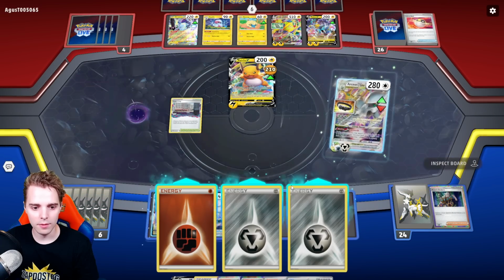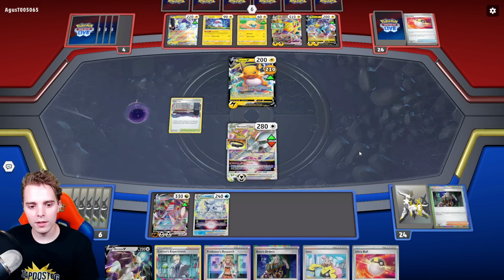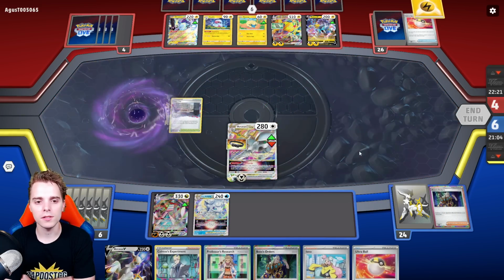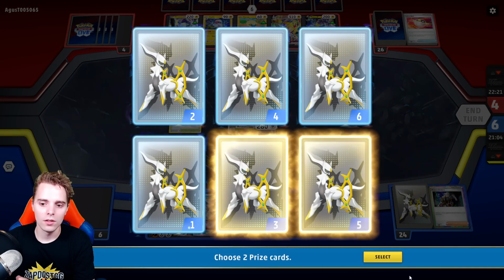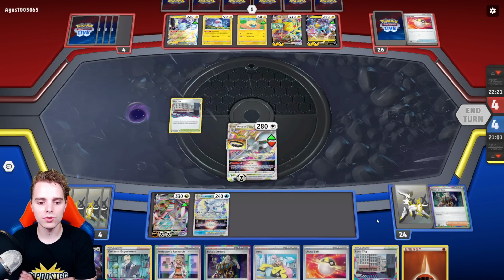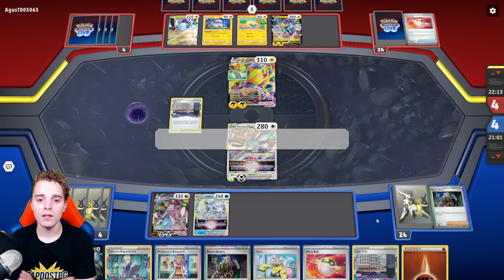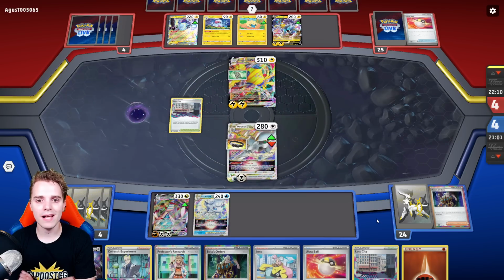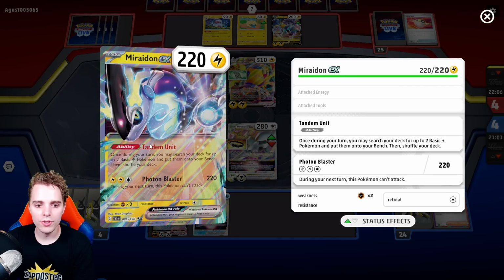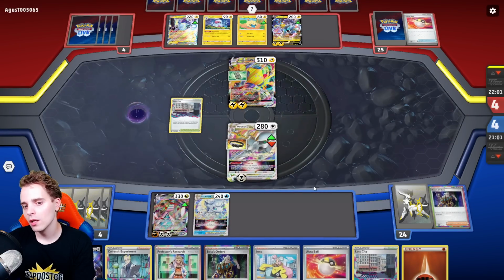Let's go set up Dura. With the Dura set up here, I think our game plan becomes boss. 2 prize cards. Lost City and Energy. Energy is great if they want to trap Vulpix. And they cannot deal with the Arceus right now. Their max damage output, unless they have Choice Belt, right now, 220 Photon Blaster becomes 250 with the Transistor ability.